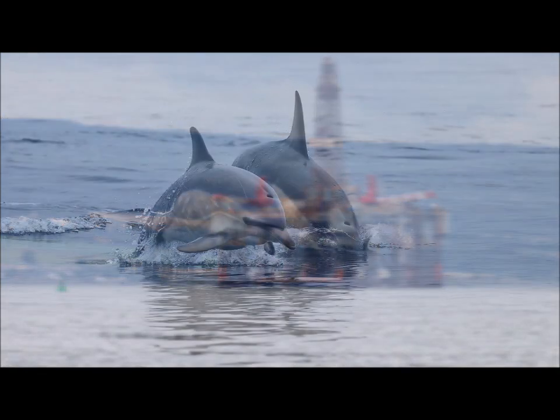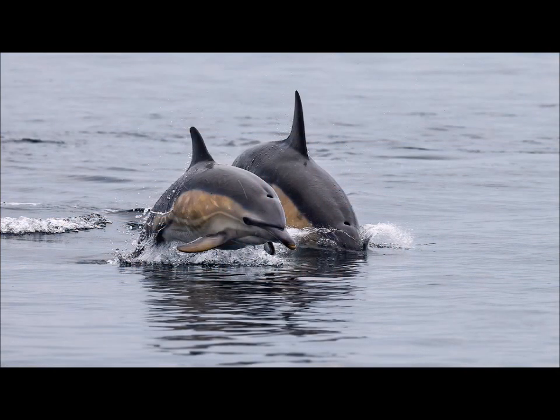We also had a quick visit by some common dolphins. They raced in and out of the firth to catch some mackerel, but were gone in the blink of an eye. We haven't had common dolphins in this area for a few years, and it was lovely to see these agile and very fast dolphins quite close to shore.